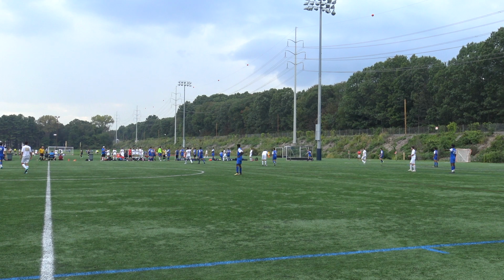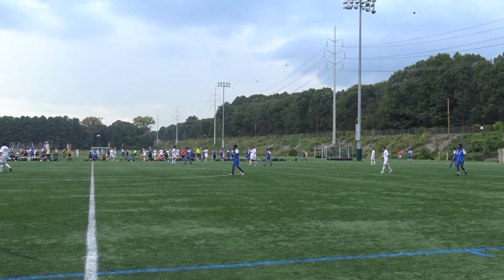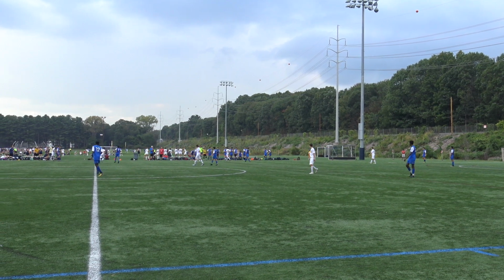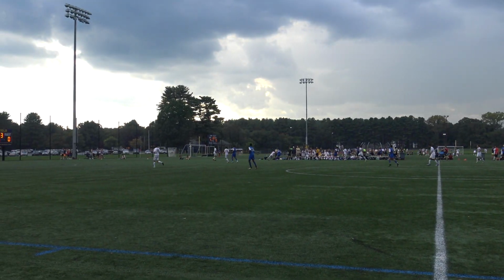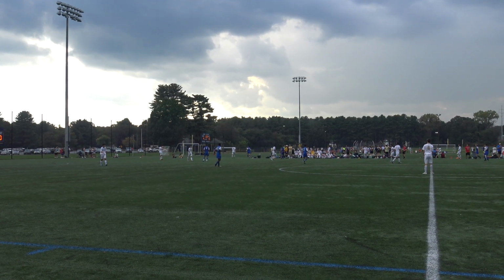Sammy on the ball. Gets knocked out of bounds by the Needham player. Throw in for Brookline. 5:40 left in the half. Ethan down the right side to Mateo, to Ben Kaplan. It gets headed away, blocked off Ben out of bounds.